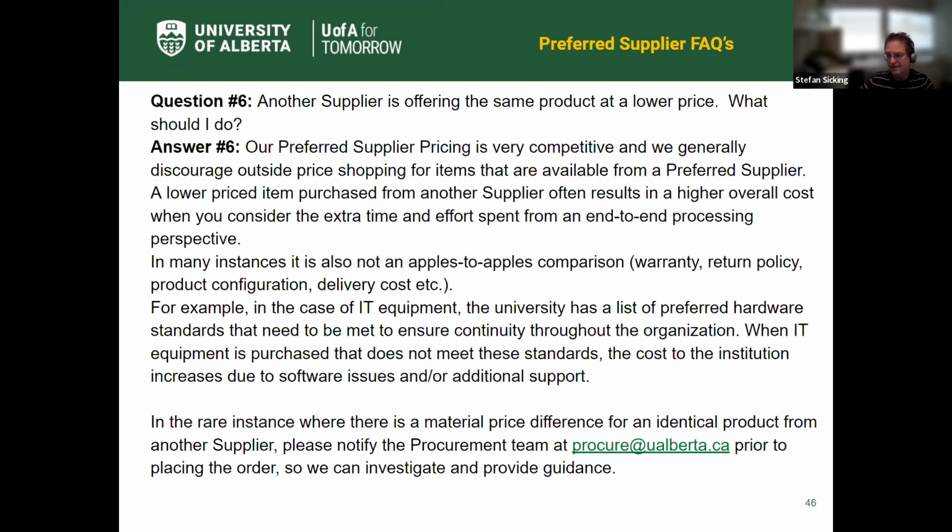And question number 6, if another supplier is offering the same product at a lower price, what should I do? Our preferred supplier pricing we feel is very competitive, and generally, we discourage outside price shopping for items that are available from a preferred supplier. A lower priced item purchased from another supplier can often result in a higher overall cost when you consider the extra time and effort spent from an end-to-end processing perspective.